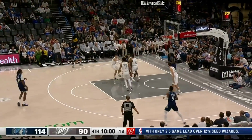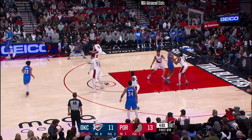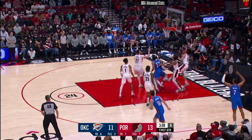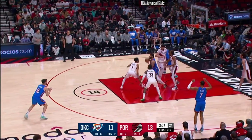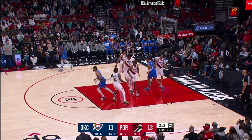Russell wanted the lob to Taurean Prince on the back door instead. He got swallowed up by Dort. Jabs left, moves right. Ellaby stands him up. Dort persists. Missed the runner. But Williams, again, another offensive rebound for the Thunder, leading to a second opportunity.